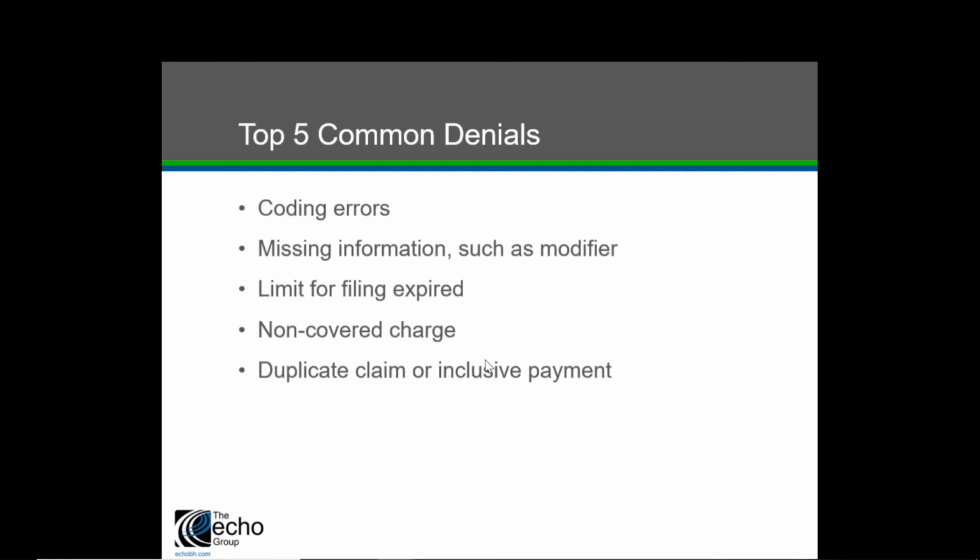Timely filing happens with the first time submissions, especially when rejections are not being reviewed. So if you're submitting your claims and not following up on your file submissions to make sure the files were accepted or that all the claims within that file were accepted, you may be at risk for timely filing because those claims aren't going to be on file. This also occurs when corrected claims are not submitted within the allowed filing limits, or when the secondary payer isn't billed within the time frame allowed by the date of the primary payer EOB.